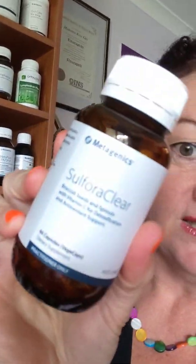And of course, as you know, I love my Brock shots and the sulforaphane products as well. There are a few different ones here in Australia. There's the Brock shots, there's the Sulfuraclear from Metagenics, and there's the Enduracell as well. What they do is work on over 200 genes that help your body detox and be less inflamed. They are amazing. They go back to the core of why we can be storing toxic estrogen in the body.